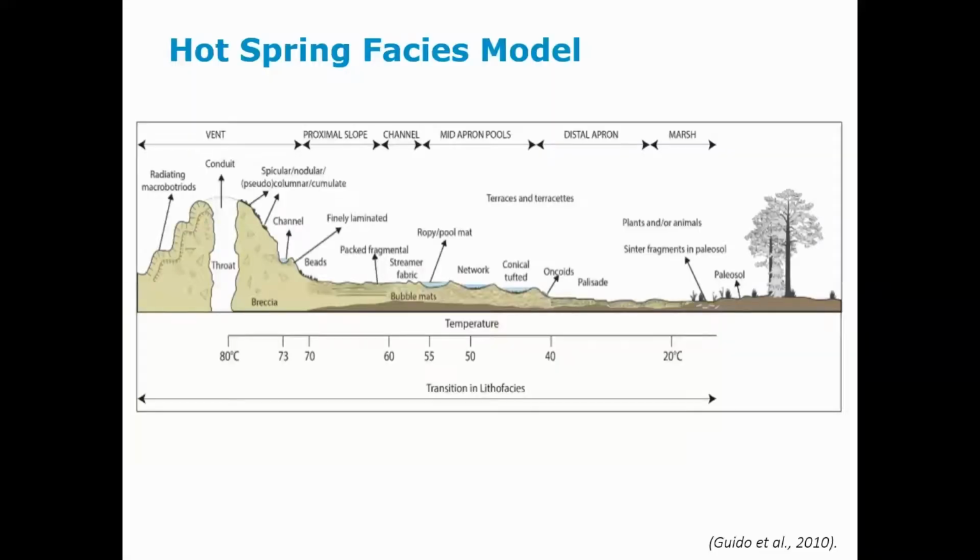And so we have been able to go through and map the type of hot spring facies, so the type of deposits and textures you'd expect to see based on distance from the vent, from where the hot water comes out. And this gives you an indication of where you are in the system based on distance from the vent and temperature. And this is what Tara did for her PhD.